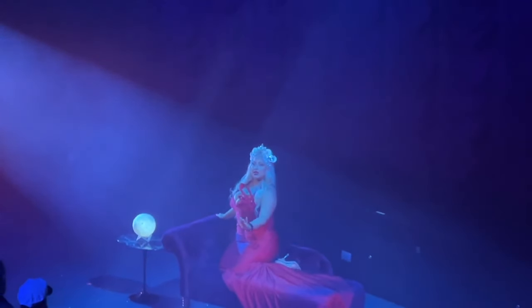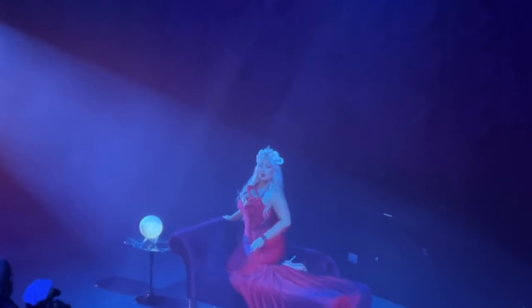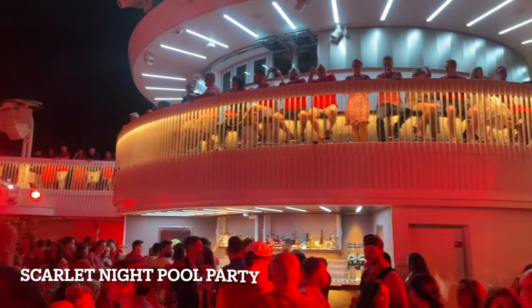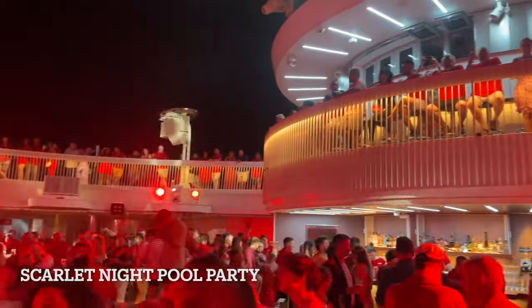Next stop was in the crew quarters, and it was so secret that I wasn't even allowed to record it, but it was pretty epic. The final stop was the Scarlet Night pool party, which is what I'm familiar with and know and love. So this is where you party with everybody, and ultimately you may or may not end up in the pool.